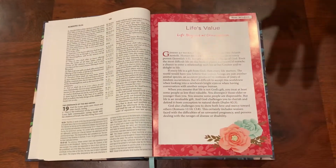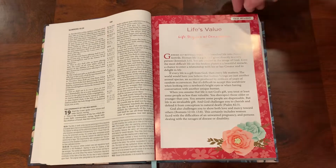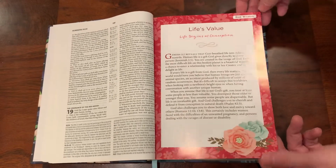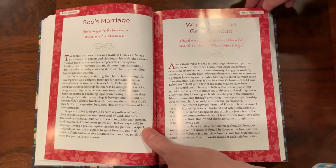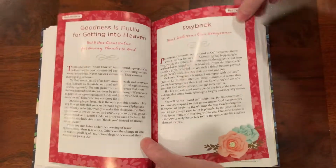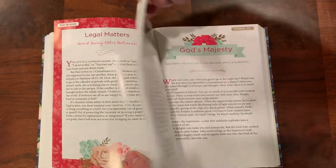because there are several other cover options available that don't include this. It has some real wisdom. This is on kind of like a cardstock, shiny, like something you'd normally see maps on, but it's really pretty, really colorful. Life's value, the path to God, rights and roles, when marriage gets difficult, God's marriage. So just different topics that you can study out in a nice little pretty paper form.